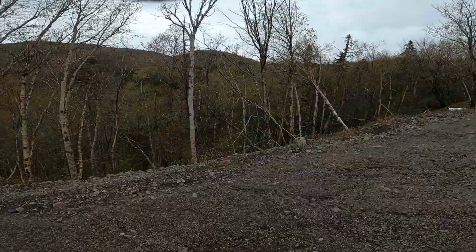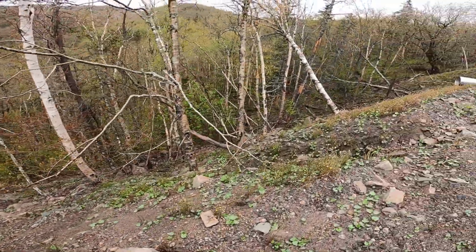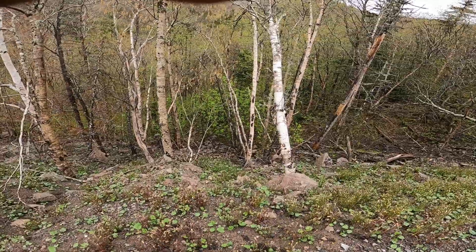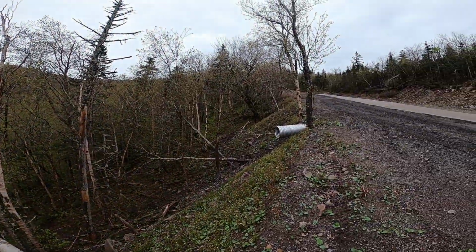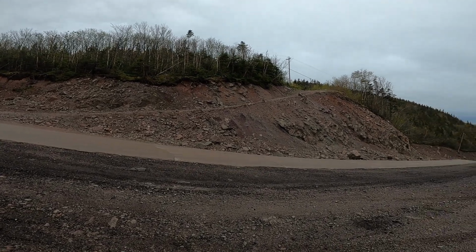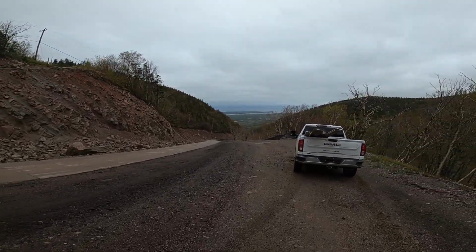But look at this. There's no guardrail here. And this is like a friggin' 70-80 foot bank with not a tree big enough to stop a dump truck. Like, that is just crazy. These guys coming down that must have balls of steel. Pretty rough country up here in the highlands of Cape Breton.